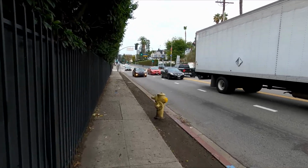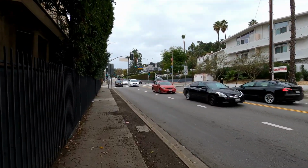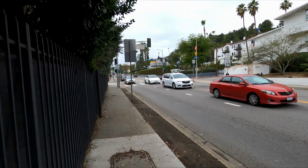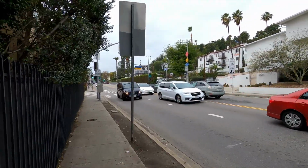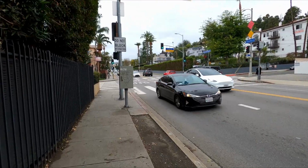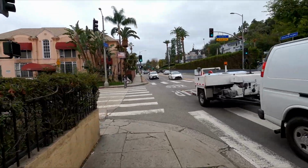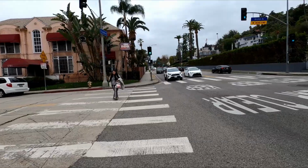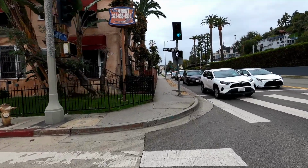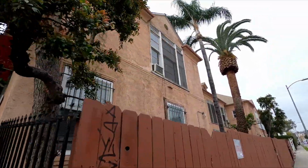Over on our right is the Magic Castle. I don't know if you can see that, it's pretty far away for the GoPro, but yeah, the famous Magic Castle, right off of Franklin. We are at Franklin and Orchid. Hollywood Heights is what this neighborhood is called. Where are we? We are at Franklin and Orchid. I don't see any orchids, but that is what the street is called. See, apartment buildings.